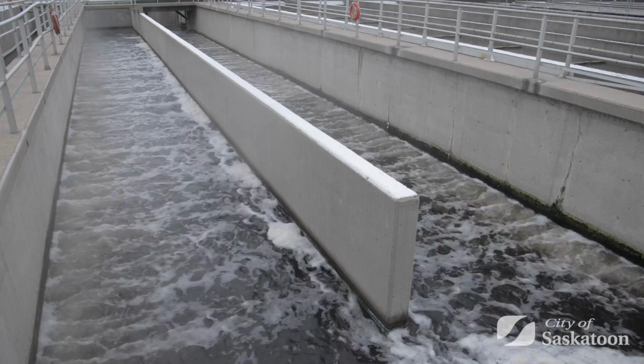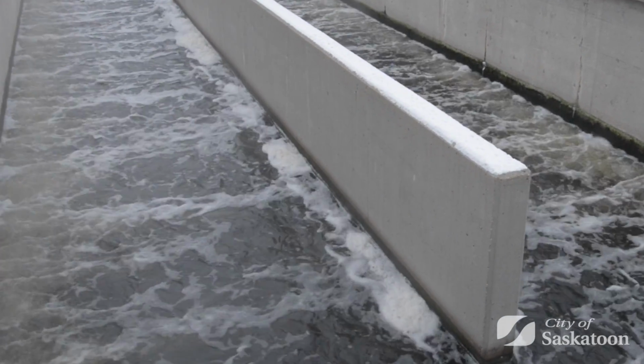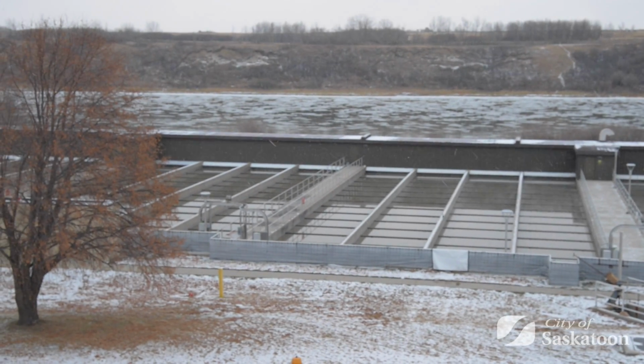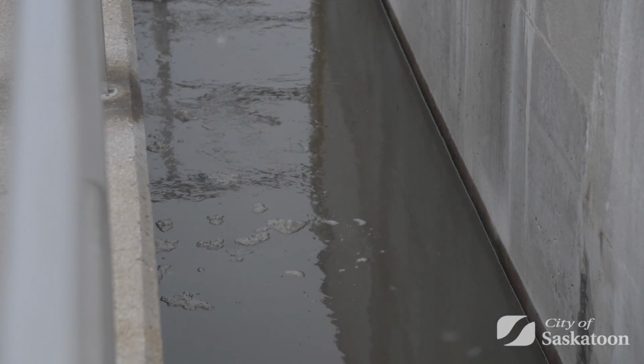Did you know over 90 million liters of wastewater is treated every day at Saskatoon's wastewater treatment plant? That's enough to fill 36 Olympic-sized swimming pools. So what exactly is wastewater? Wastewater is any combination of water and waste that is flushed down your toilet, sink, or tub.